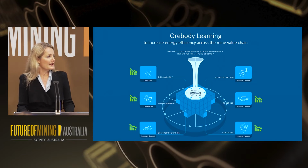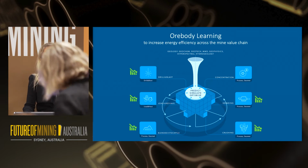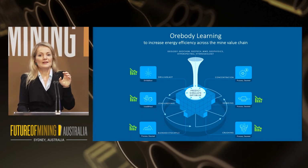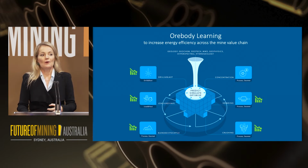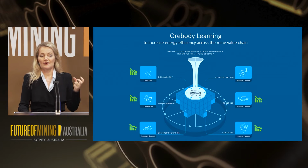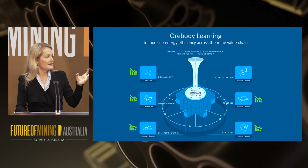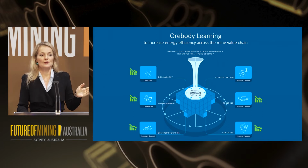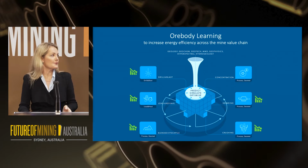Another thing we can do already is blend optimisation. So a lot of times people think about blending as being about minimising variability, but there's a much more important aspect of blend optimisation, and that is how do you combine your ores to actually get the most efficiency in your comminution circuit. We're already using that approach for other reasons like recovery improvement in the plant and improvement of crushers through blending, but I really would love to see the same approaches of blending being used to improve the efficiency of comminution, especially for your AG mills and your SAG mills.